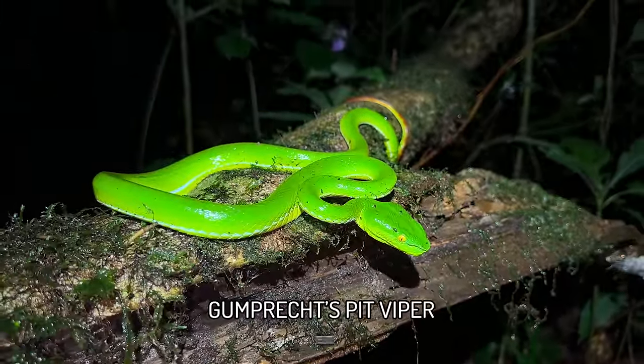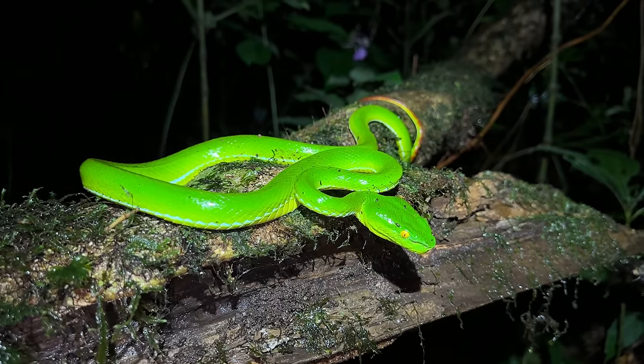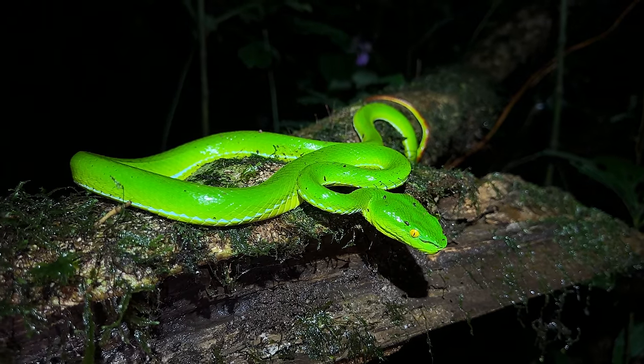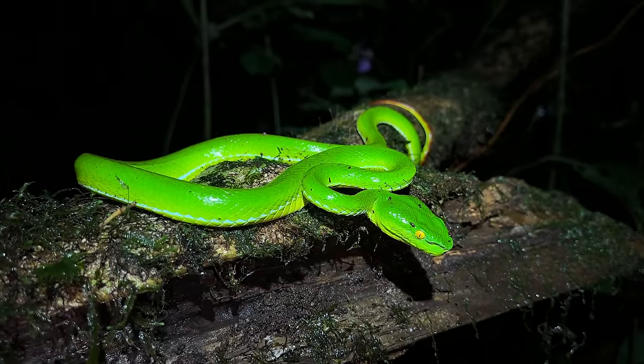All right, further along the trail, just got an adult female Trimeresurus gumprechti. This is the first one I've seen at this location. It was the only green viper at the last spot we were in, the previous video, but here it's one of three green vipers and the first one I've seen. This one's an adult female with the yellow eye, and these occur here only at the highest elevations of the mountain. I'm going to leave her here.